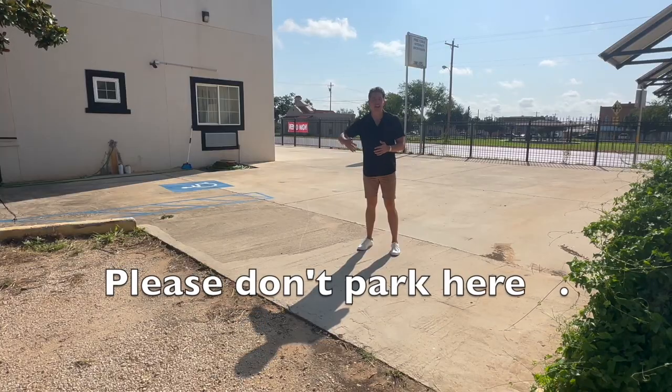We also have a large parking lot in the back. You can even fit a big rig or two. You can access this parking lot via the side street next to us. Please don't park in this transition area between the two lots.